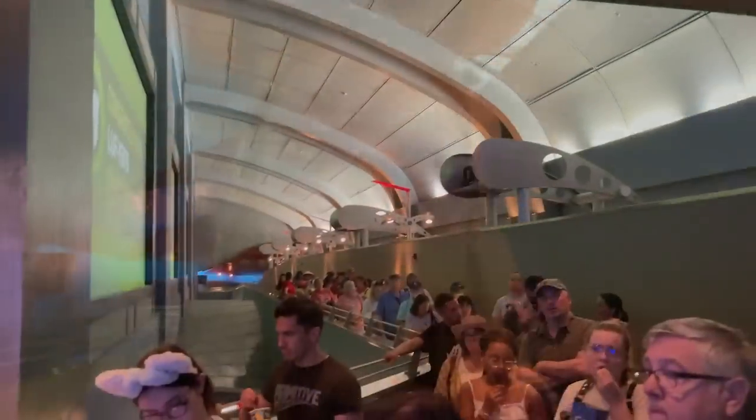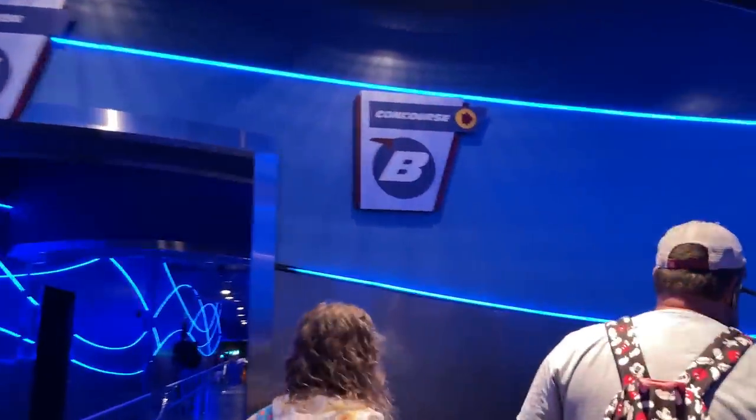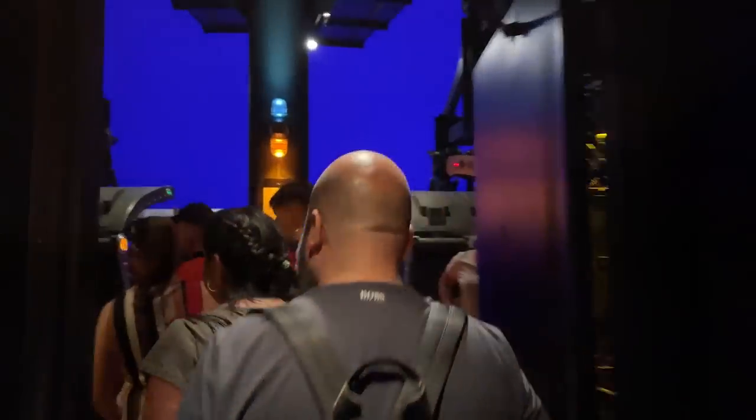There is a height requirement, but it's so family friendly, and this is just a great place to hang out and get out of the sun for a while. Also, there's games on the wall. If you have the Disney Play app, you can play those. There you go. It took us 25 minutes to get to the pre-show. That's a heck of a lot less than 50, so I'm really excited about that.